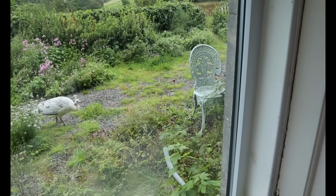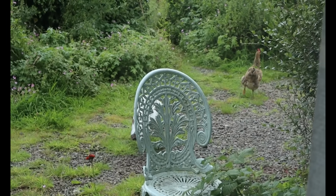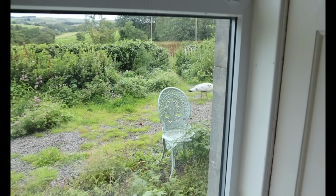Oh, and a chook's got out. Oh, the Shrews are chasing the chook. Look. Oh no. The Shrews are telling the chook that it has to go back. The Shrews love chasing the chickens. They love it. They chase the cats as well.